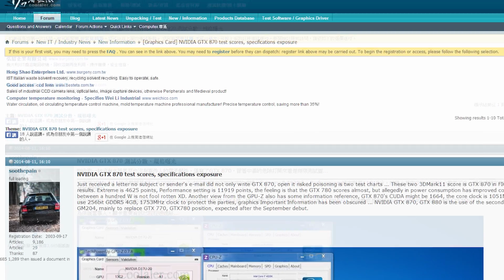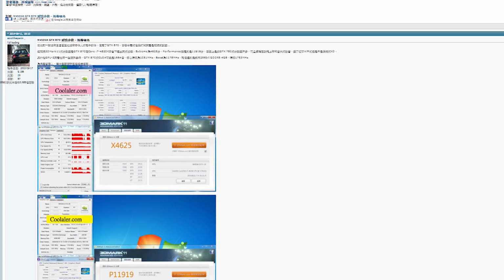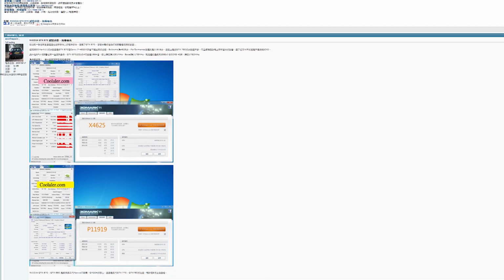All aboard the hype train! Next stop, NVIDIAville! A member of the Kulaylor forums, I don't know how you say that, has posted two screenshots of the GTX 870 running 3DMark 11, supposedly. Now, we all know that screenshots like these are notoriously easy to Photoshop.